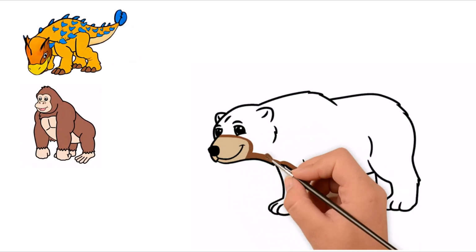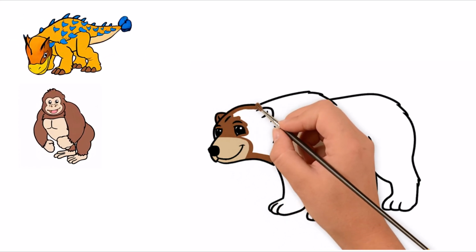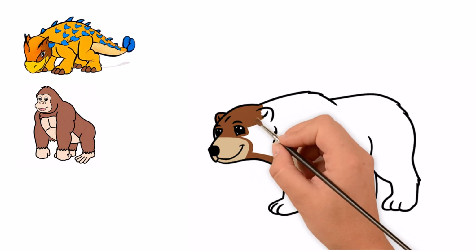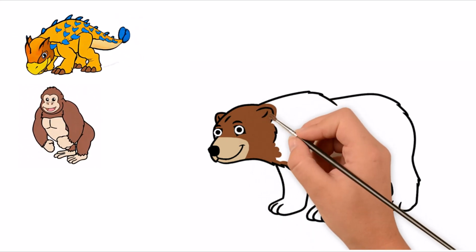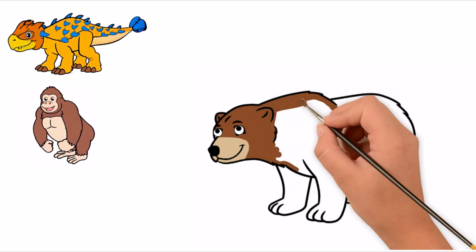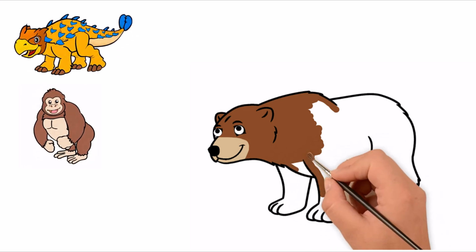Brown. The bear we are drawing is a brown bear. They have brown fur, which can range from light brown to dark brown. Brown bears are about 1.5 to 2.5 meters tall, weighing between 200 to 600 kilograms, depending on the region.